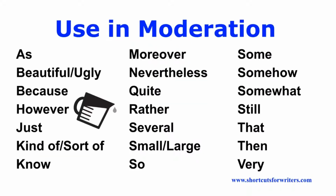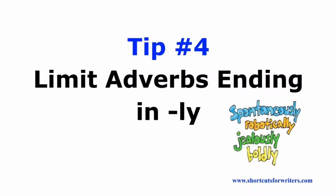The third category is vague and flabby words that aren't missed when they're cut. This includes words like beautiful, just, no, quite, some, still, that, then, very, and a slew of others. We also want to make sure we're not overdoing adverbs that end in ly, such as totally, basically, slowly, quickly, and quietly. Again, some adverbs are fine, but everything in moderation. You need to be aware of how many are on one page to make sure you're not relying on them too much.